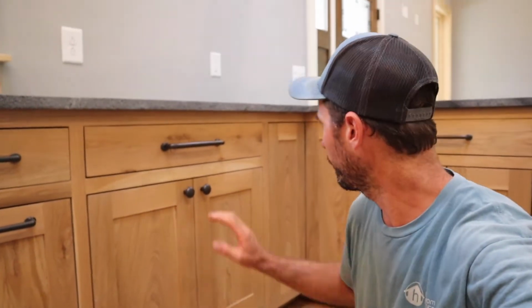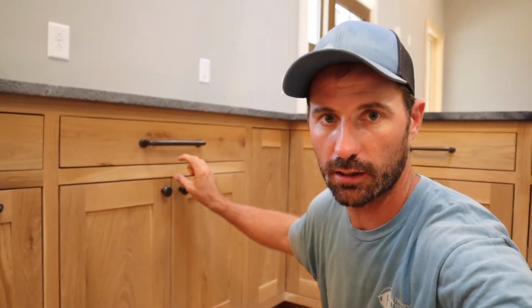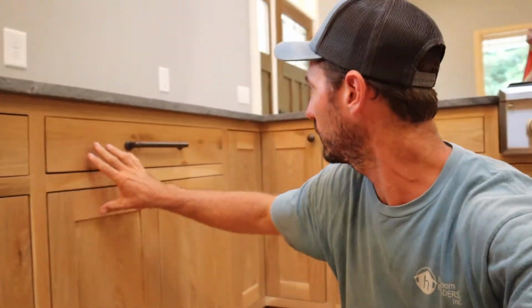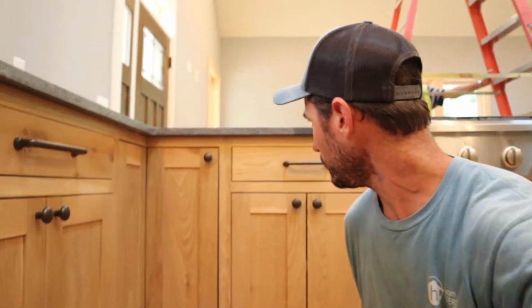And what I really want to talk about is this face frame construction. This is all solid white oak, 1.5 inch rails and stiles. And you can see this cabinet all the way from the dishwasher through to the corner is all one cabinet. That way it goes in as one piece, and we don't have to screw a bunch of little different boxes together and hope that they stay in plane, and leveling them all independently just makes it way easier to install and have a strong cabinet when you build one big box instead of a bunch of little boxes that you screw together on site.